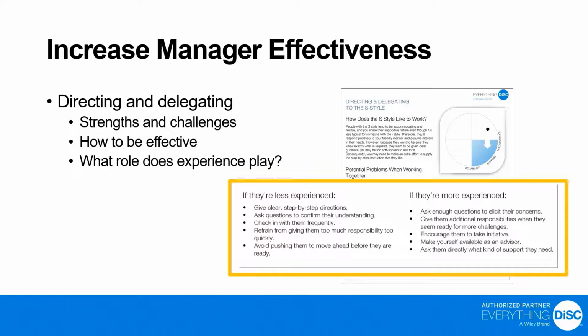This might remind you of situational leadership, where we talked about the maturity of different people and how we need to adapt our leadership approach. Here we're talking about how I adapt to the person's DISC style, but also to their level of experience. In facilitating this material with managers, they identify a specific employee on their team, a direct report, that they would like to do more directing or delegating with and be more effective with. Then they use this information to build an action plan by turning to the page of the person's style.